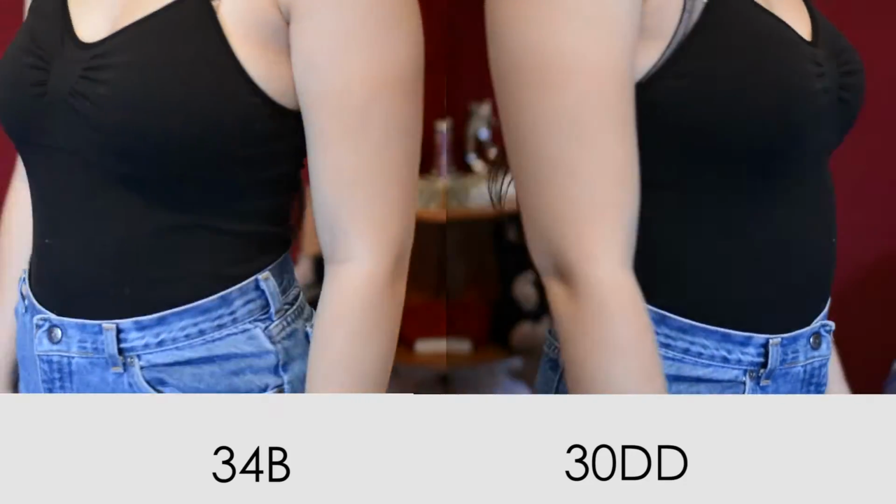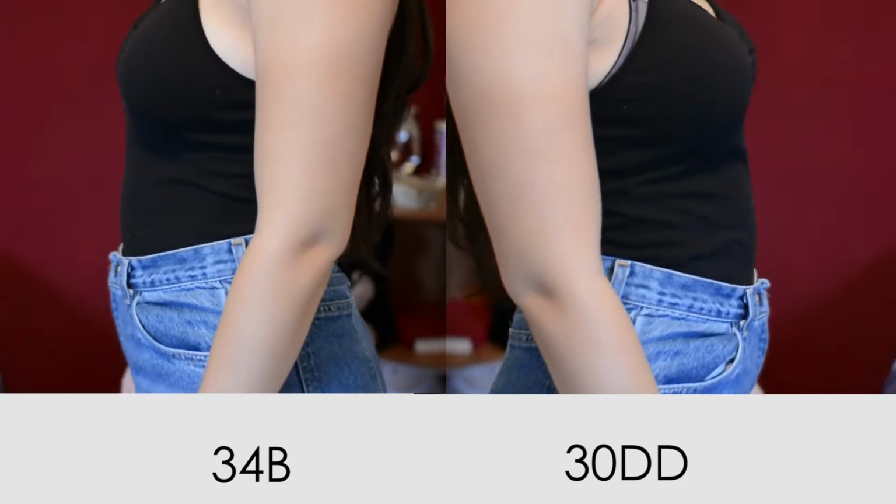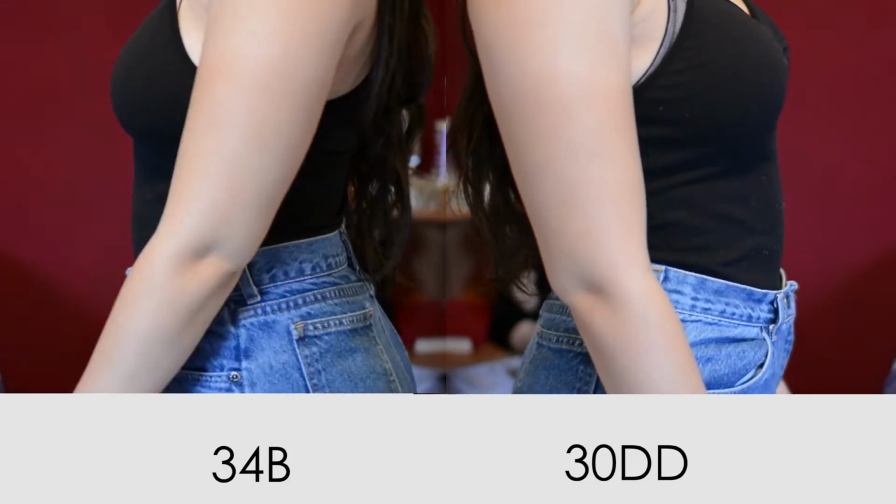And I'm not going to show you guys what it looks like on me, but I am going to show you a side-by-side comparison of this bra and another bra I have that doesn't fit me as well, just so you guys can really see the difference.